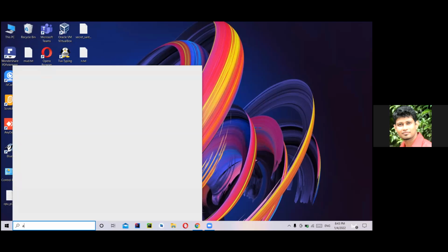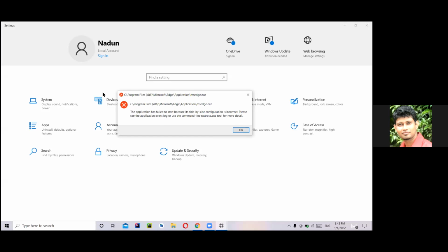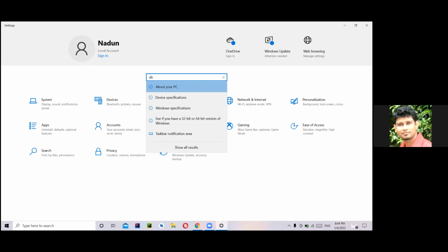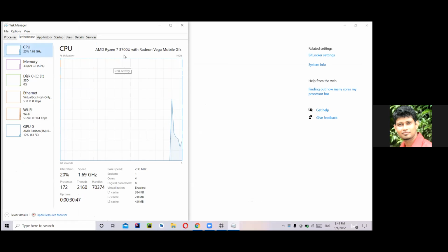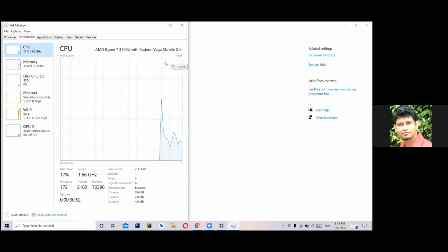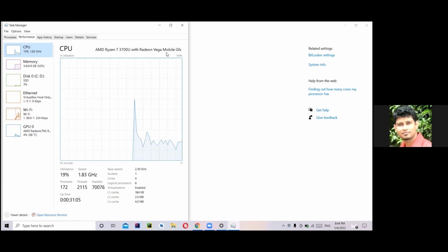You can use any type of settings, anything. Just go to my computer, right click, and then properties, that is also okay. Now tell me, what is the processor of this computer? AMD Ryzen. AMD is the brand. What is the type? Ryzen 7. So what is the speed? 2.3 gigahertz. Yes, correct. Who's going to share next?